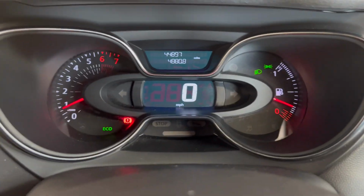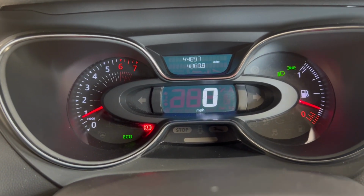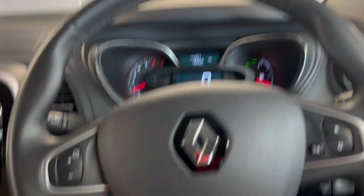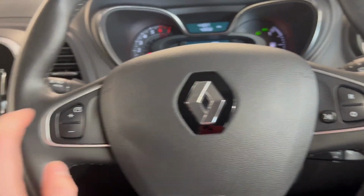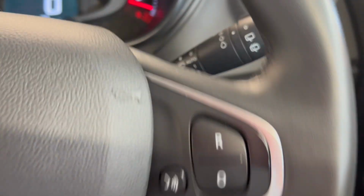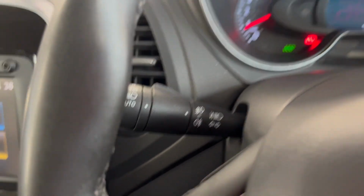As you can see on the dash, it's got 44,897 miles. Got your leather wrapped multifunctional steering wheel with your cruise controls just there. You have your windscreen wipers just there and your lights on the other side.